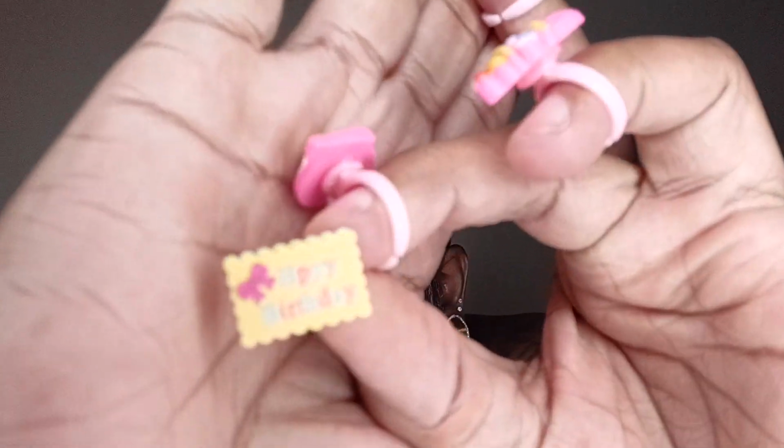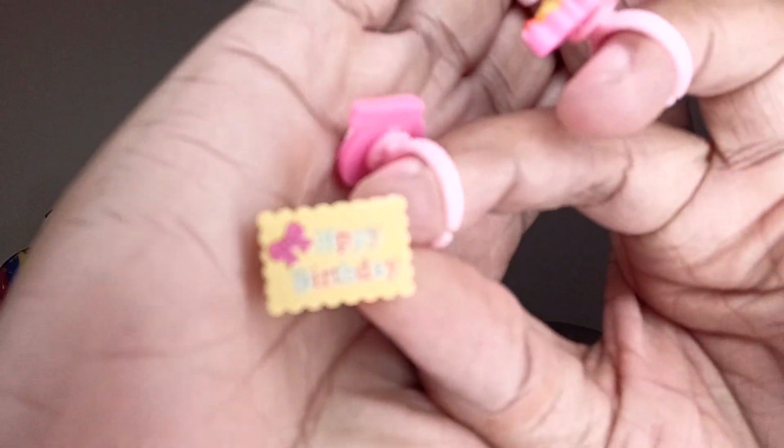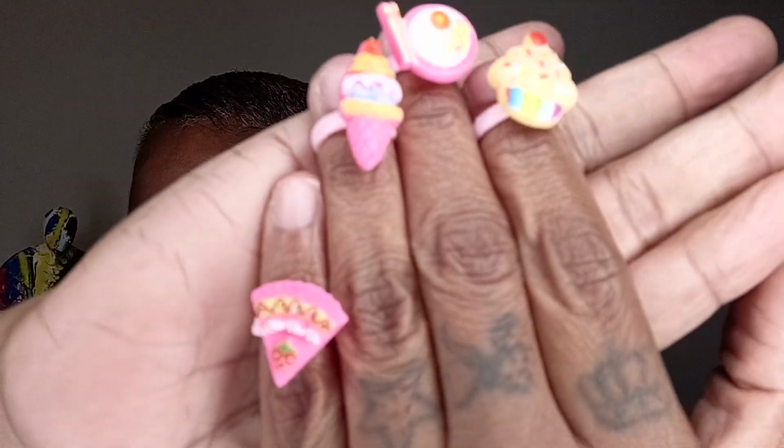But it's okay. Now, y'all, see? This ring right here says happy birthday. It's probably just in the thing. Can y'all see that? I don't know if you can see it. But anywho, these are what the rings look like, y'all. It's a whole bunch of them. I think they said it's supposed to be 20 different kinds. But look at that.